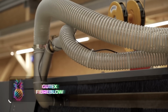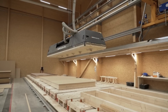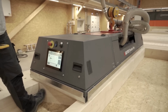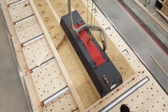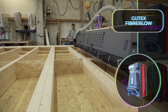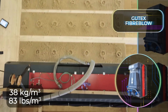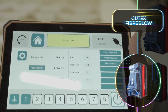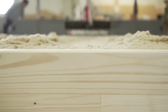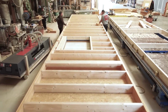GUTEX Fibreblow. Builders and contractors looking for blown-in wood insulation will be interested to know that the GUTEX Fibreblow system promises to revolutionize the system as they know it. Designed for roofs, walls, and other home elements, it ensures insulation is delivered efficiently and precisely. This modular, scalable system uses approximately 38 kilograms or 83 pounds of insulation per cubic meter, making it both cost-effective and environmentally conscious. With a delivery speed of up to 12,200 kilograms or 26,900 pounds of insulation per hour, Fibreblow saves time on large-scale projects.